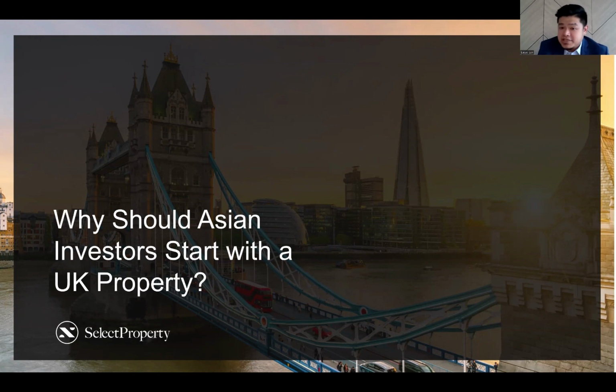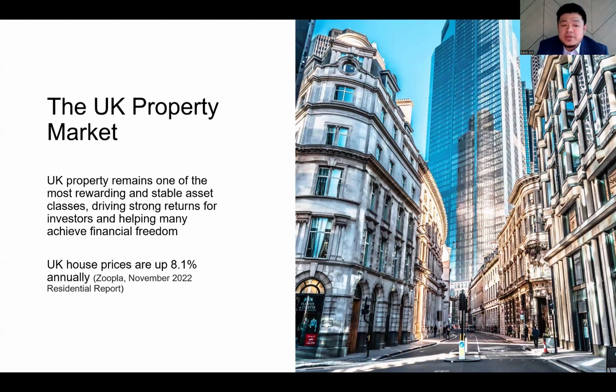So why should Asian investors start with UK property? If you're venturing to invest outside of your home country, why should the UK be your choice? The UK property market remains one of the most rewarding and stable asset classes, driving strong returns for investors and helping many achieve financial freedom. And I would say for Select Property, as a prominent developer that has been in the market for over 18 years now, in recent years we have seen individual buyers and corporate buyers going into UK property. Within the company, we've worked with Mapletree Investments, who has invested heavily in one of our asset classes, PBSA. In the market, we also see CDL Singapore investing heavily last year in the UK PBSA market.